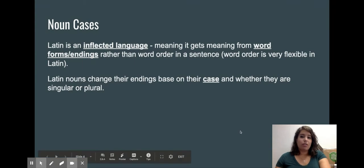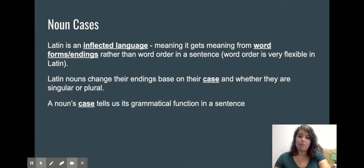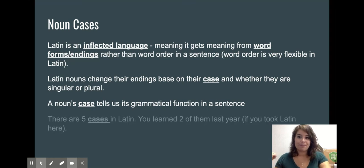So since Latin words get their meaning from endings, it is important to know that Latin nouns will change their endings depending on their case, their function in the sentence, and whether they are singular or plural. So again, a noun's case tells us its grammatical function in a sentence, so that's how you know what's going on in the sentence. This sounds very strange to us as English speakers because it's very different from how English works, but we're going to ease you into it, so don't panic.